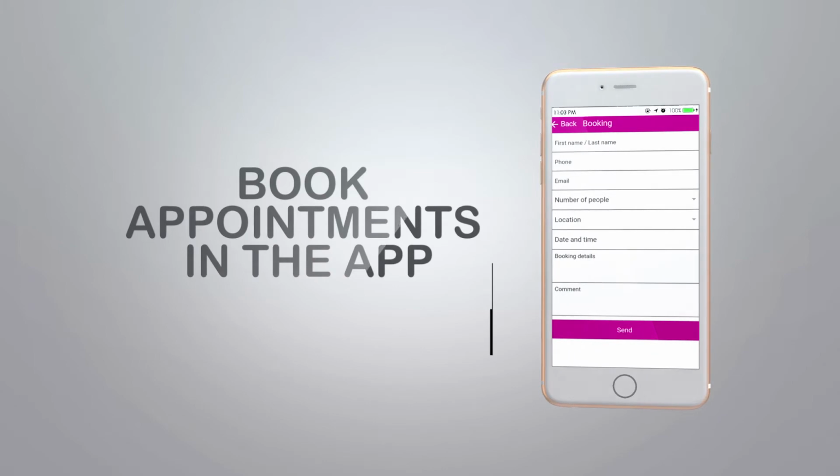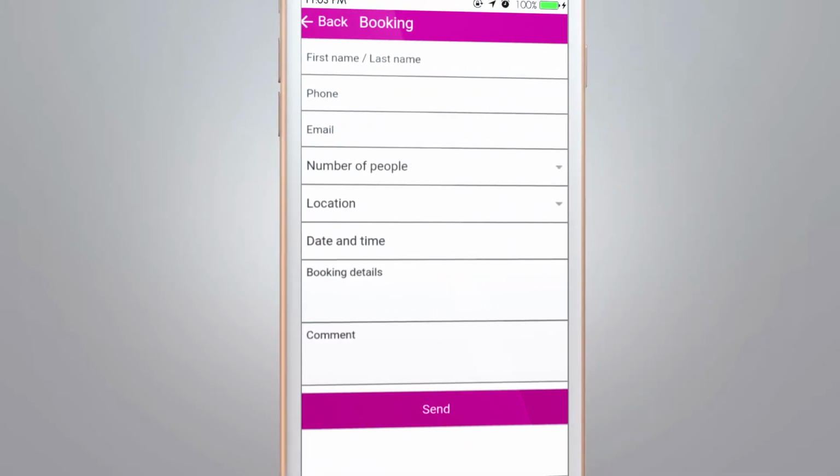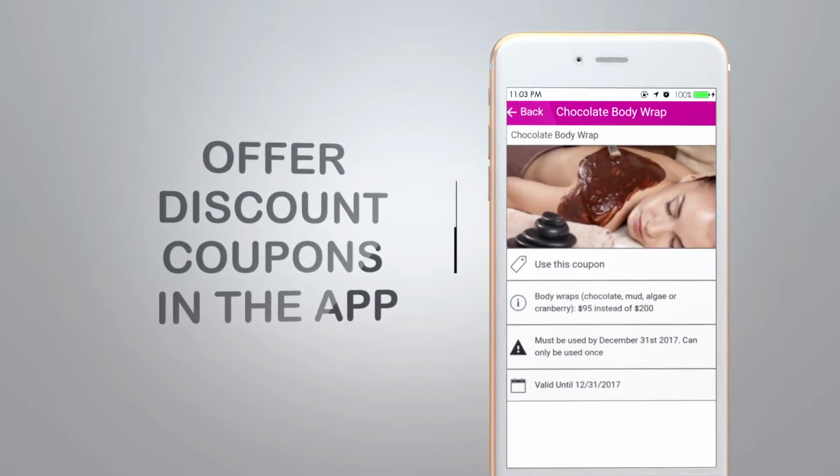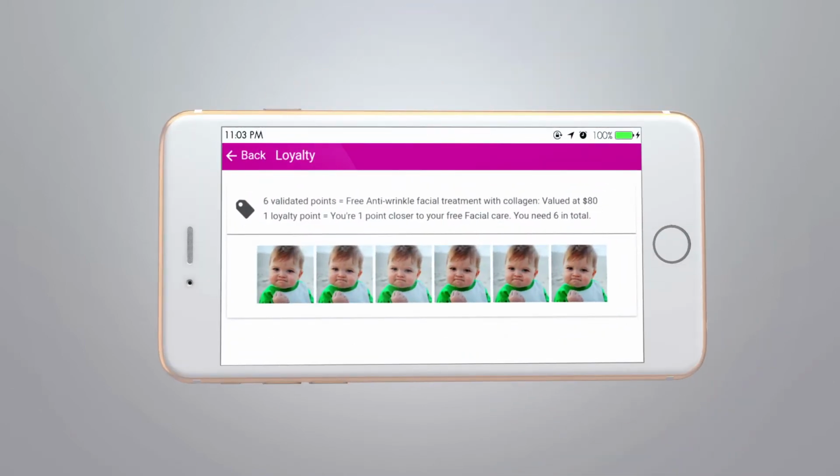Booking. Your customers can book appointments with you directly in the app. Discount. Offer discounts directly in the app. Loyalty card. With loyalty card, you can give a free offer to loyal customers who constantly come to your spa.